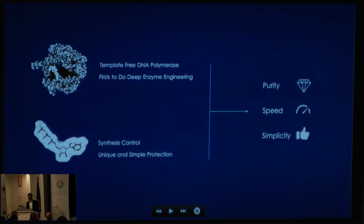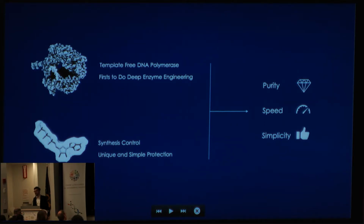For R&D, first we deeply engineer a template-free polymerase enzyme in order to capture all its efficiency. We believe we are the first team to really deeply engineer the polymerase so it can have all the efficiency that comes naturally in nature. We use this polymerase with modified nucleotides that we designed to tightly control the synthesis process. Those modifications are very simple and reversible, so at the end we end up with a natural molecule of DNA.